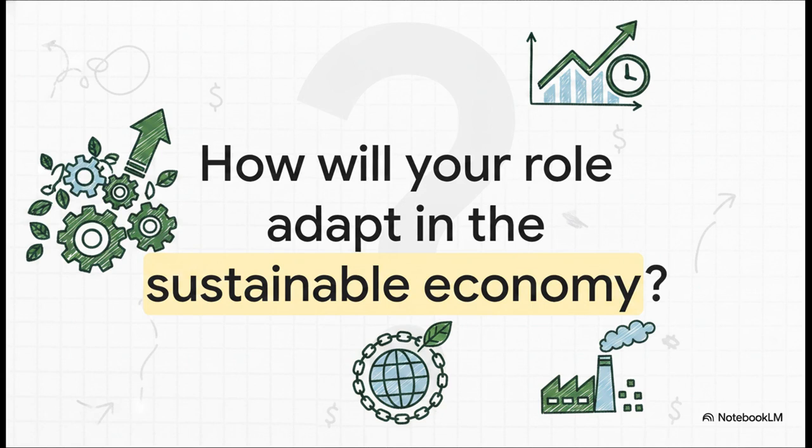The rules of global trade have fundamentally changed, guys. The tools and frameworks you've relied on in the past, they just won't protect you in a world where carbon carries a hard price tag at the border. So the big question I want to leave you with is this: how will your role adapt in this newly accelerated sustainable economy?